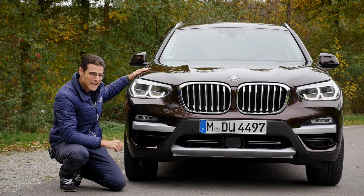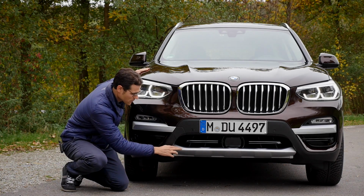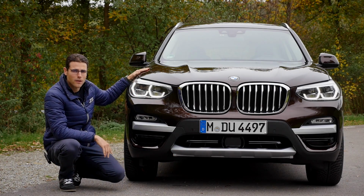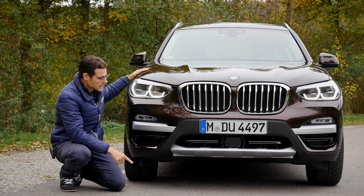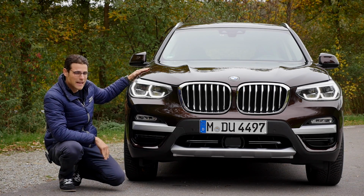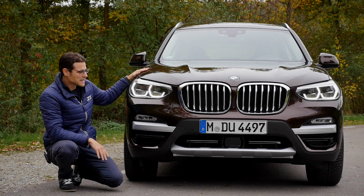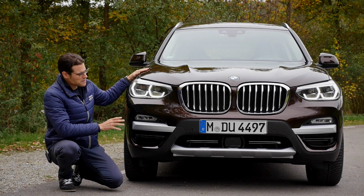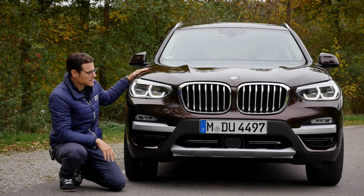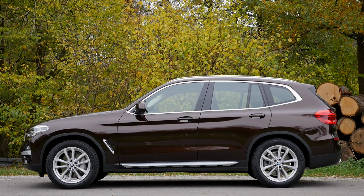This is the so-called X Line, so it has this crossover look, also with gray or silver accentuations already in the lower bumper. We'll see some more later on. And this one here is also the so-called Terra Brown color. It's really hard to see as it's pretty dark. It's an interesting color. From some angles you can also mistake it for a dark wine red. But then when you come closer, you see it's a brown color.